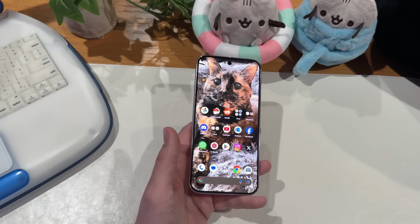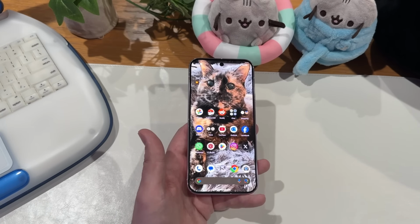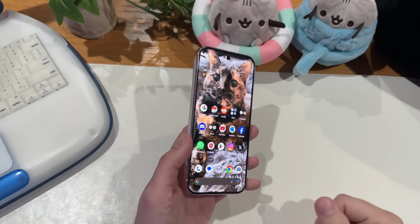Your Instagram experience, your X experience, your Facebook experience, Chrome, everything that you need to do on a smartphone, you're going to be able to do and do well on this at a flagship level experience, especially for that lower price tag.